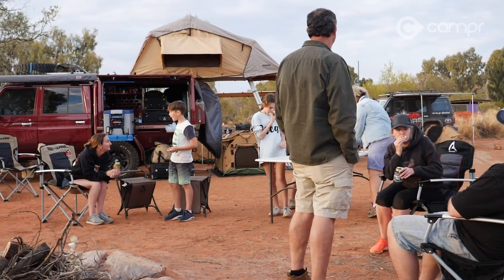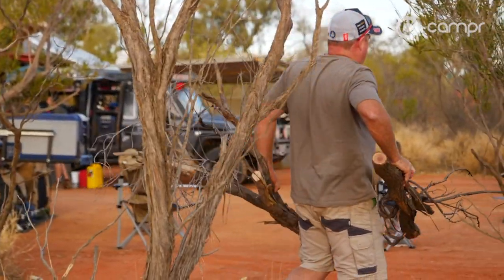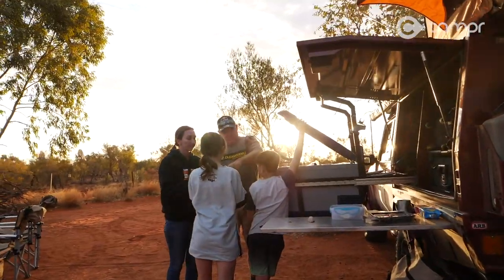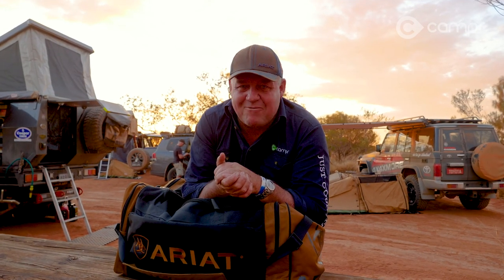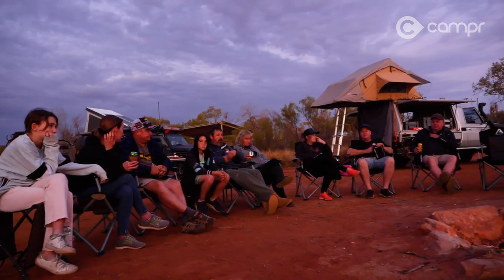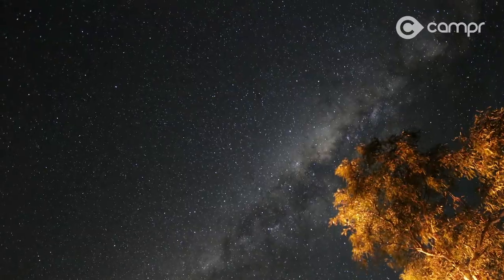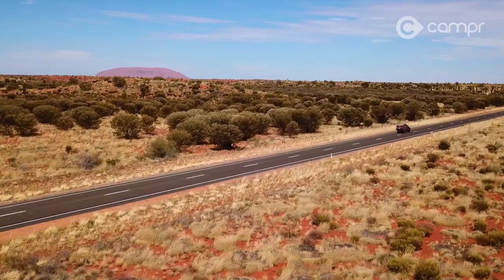This is really just a bit of a prelude to what's going to come for us in the Simpson Desert. This is our first night of camping, so we've rolled the swags out. We've got the fire going. Dinner will be served shortly. What a day it's been, and I can't wait for more of this. A camp chair, a glass of wine, some good conversation about our hike into the canyon today, and 1,000 stars. It just keeps getting better.